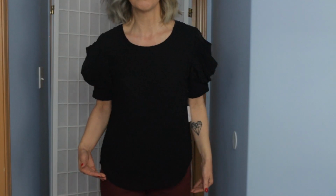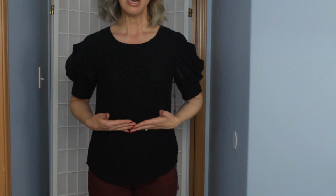It makes me feel like I'm from 1912, you know? And it's a great length for me. It comes just where it should for, you know, a top this style. You don't want it too long. I don't like my tops too short. That's just how I am. And being long-waisted, that can happen.